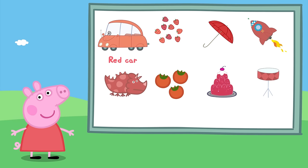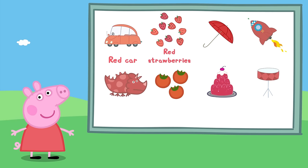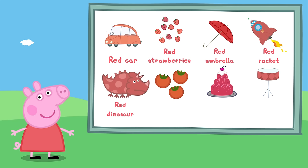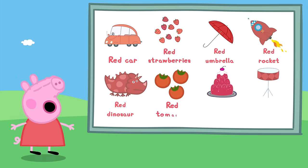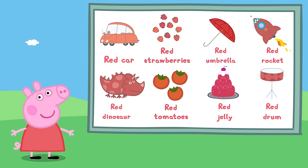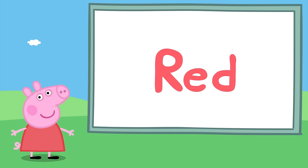A red car. Red strawberries. A red umbrella. A red rocket. A red dinosaur. Red tomatoes. A red jelly. And a red drum. Well done, Peppa. That's a lot of red. Can you remember all of the red things we found?